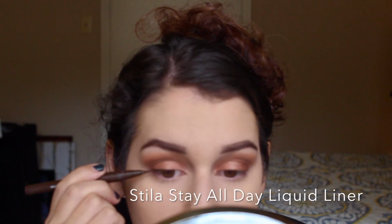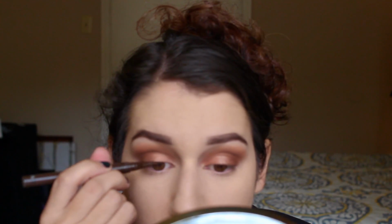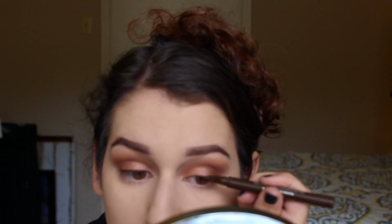For my eyeliner today, I wanted to keep everything very warm and brown looking, so I went in with a brown liquid liner, and this one's from Stila. I think it's just called Brown. I'm not sure of the exact shade, but it is just the brown liquid liner that you can get from them. I really like the Stila liquid liners. I would say they're either as good or just a tiny bit better than the Kat Von D ones, but I don't have the Kat Von D brown liner, so that's why I went in with this one from Stila.